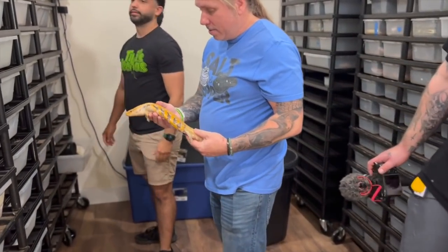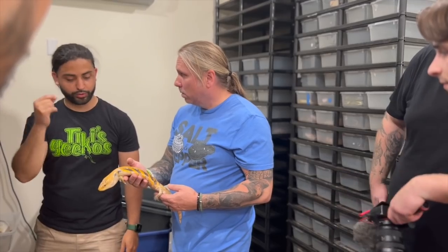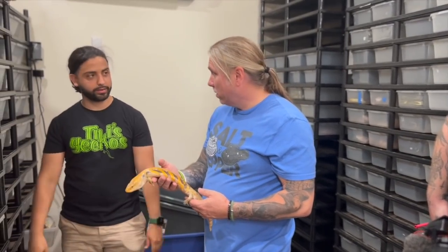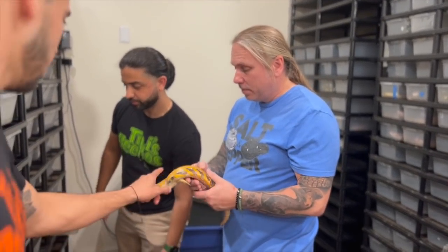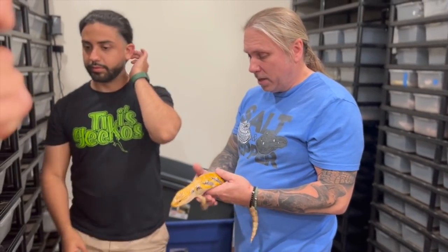Dang, doggy. That is a nice animal. That is a pure sunset, produced by Andrew Seiki from his line. Yeah, gotcha, his line. Look at the orange on the head and just the incredible tail. Like, dude, nuts. Yeah, Andrew had some beautiful animals. I mean, he always has good stuff.